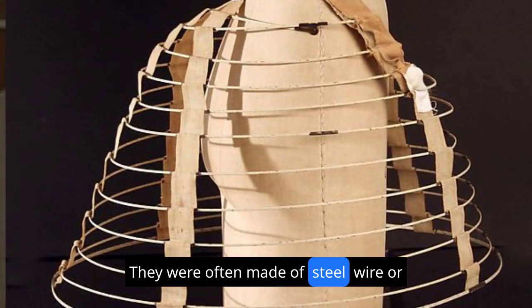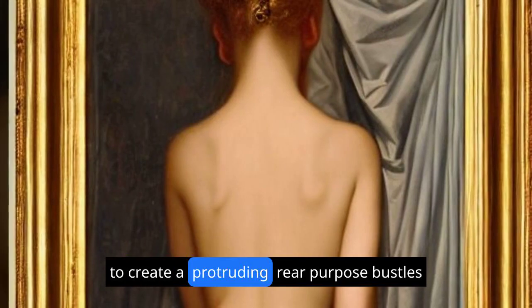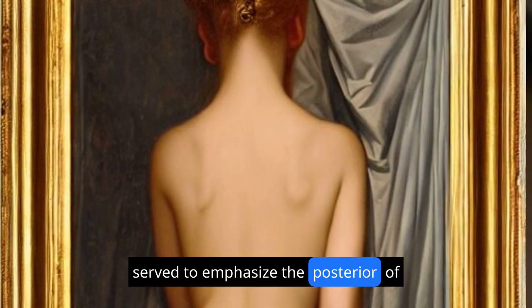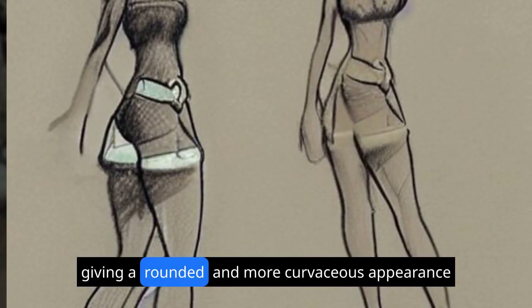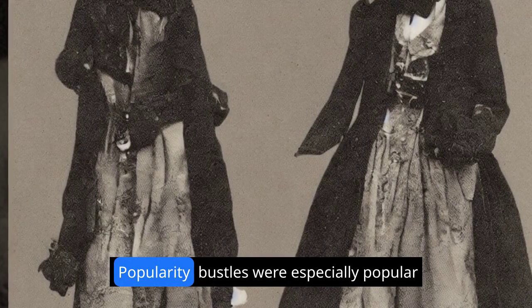They were often made of steel, wire, or fabric padding and were placed beneath the dress to create a protruding rear. Purpose. Bustles served to emphasize the posterior of a woman's silhouette, giving a rounded and more curvaceous appearance to the hips and buttocks. Popularity.